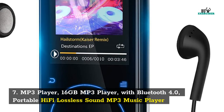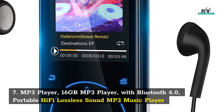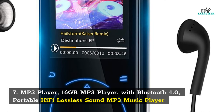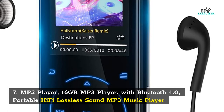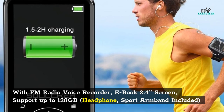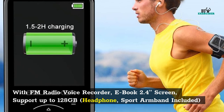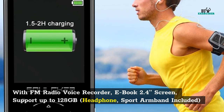7. MP3 player, 16GB MP3 player with Bluetooth 4.0, portable HiFi lossless sound MP3 music player with FM radio, voice recorder, ebook, 2.4-inch screen, support up to 128GB, headphone, sport armband included.